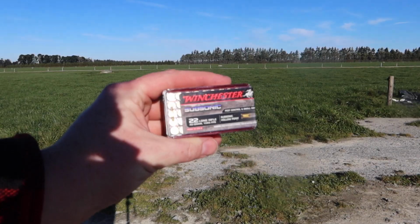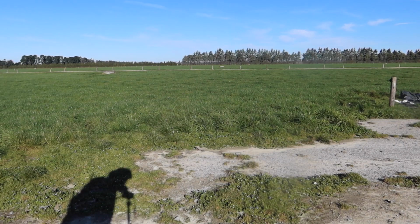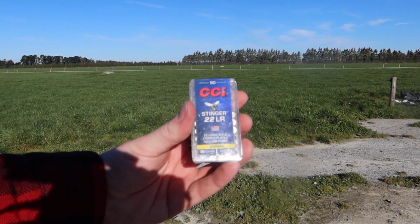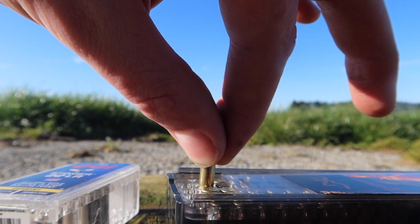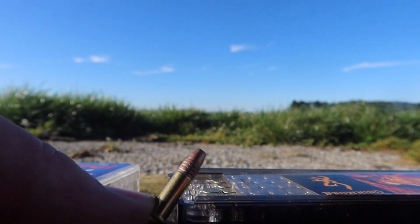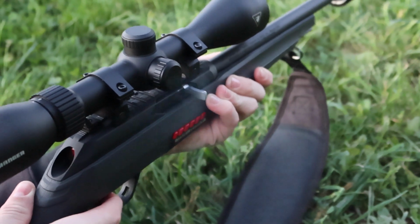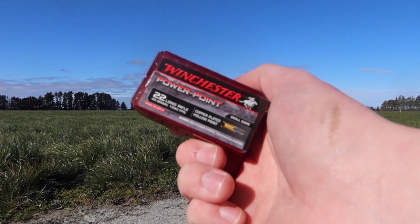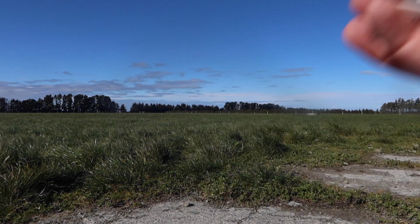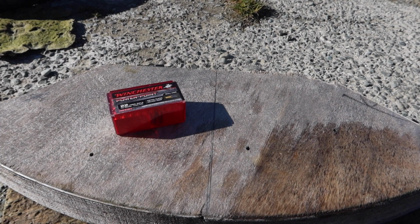Last time I shot Winchester Subsonics, Aguila, Browning BPR and, of course, the mighty CCI Stingers. This time, however, I will not be shooting the Browning BPR because before the making of this video, I accidentally used up all the remaining ammo I had. So instead, taking its place will be some Winchester PowerPoints. These wee rounds are quite similar to the Aguila ammo, but which of these two brands of ammo will come out on top of each other?